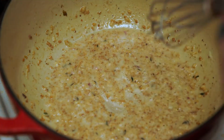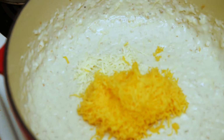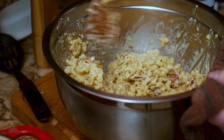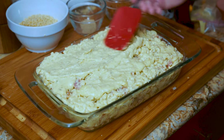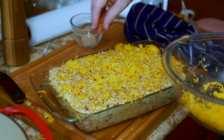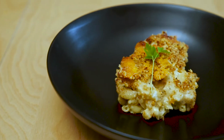After that came together, I added in the milk, which came together real quick, so I quickly started adding in blue cheese, Gruyere, and cheddar until everything was incorporated. In a separate bowl, I combined some cooked bacon with the macaroni, and I stirred the majority of the cheese sauce in there. Then I transferred everything to a baking pan and topped it with the rest of the cheese sauce. Panko crumbs and the smoked rub were next, along with the rest of the cheddar cheese. I cooked that for about 25 minutes at 350 degrees, and out came the most delicious and gratuitous mac and cheese I've ever eaten. The flavors and the textures were just so on point.